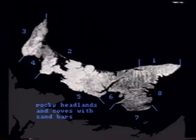Farther to the east, the coastline consists of a very pronounced crenulate pattern of rocky headlands and coves with extensive intertidal flats. These flats are covered by distinctive low parallel sandy bed forms.